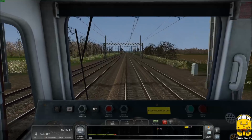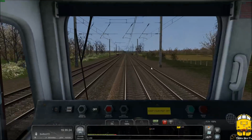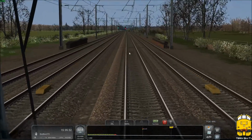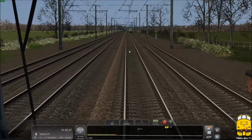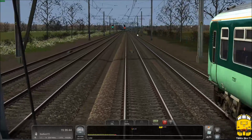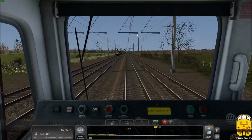Now the route that we're driving at the minute, I always find it an interesting one to drive. I don't always seem to find it very appealing and fun, but you do get a lot of traffic on it, which is one thing I like. In terms of scenery, nothing jumps out at you, sadly. It's nice that we get to see 222s though, because I don't see them on any other route, really.